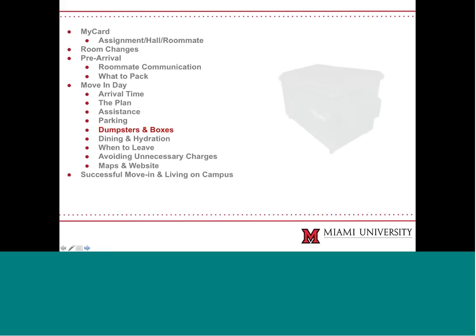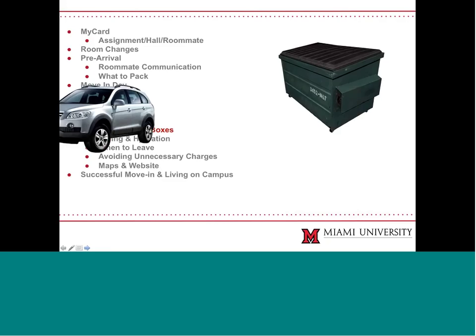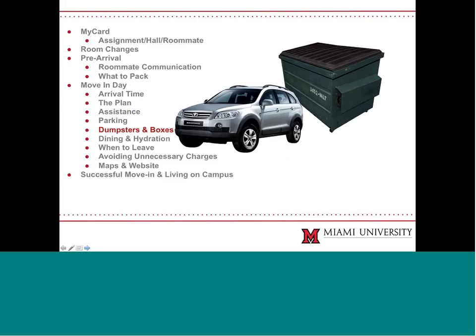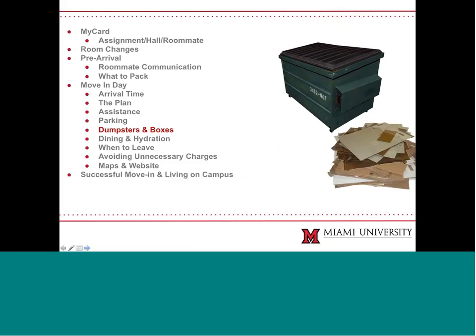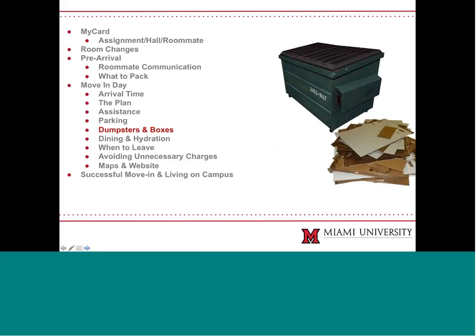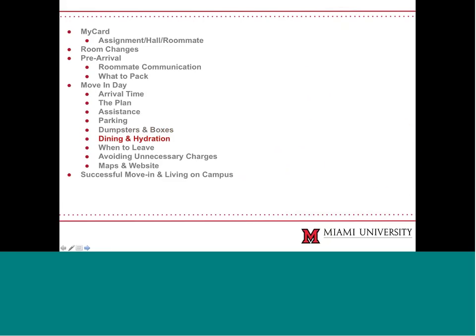Vehicles are not permitted to block any dumpsters near the residence halls while you're unloading because the dumpsters need to be emptied several times on August 23rd. You can help with recycling by not putting empty boxes in the dumpster. Rather, collapse empty cardboard boxes and neatly pile them behind the dumpster to be picked up by campus recycling.